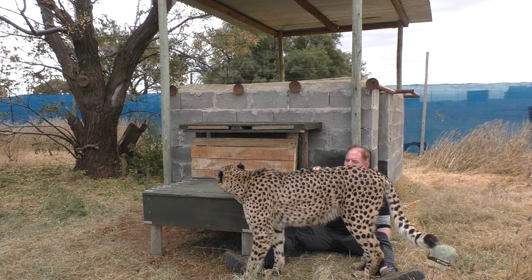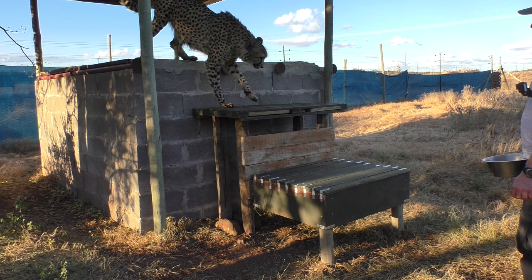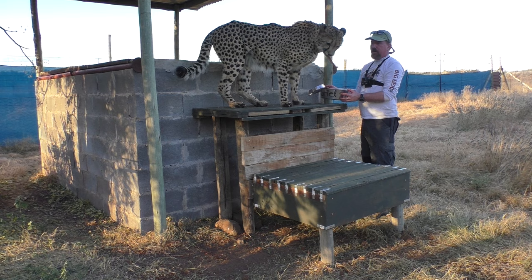You're welcome, buddy. That's the proper use of a stair step. Nice. There you go, buddy. Good boy. With a little encouragement, I showed him how to get down. Hey, buddy. Good boy. That's just a little fear there in him. Thank you, bud. Oh, good boy.